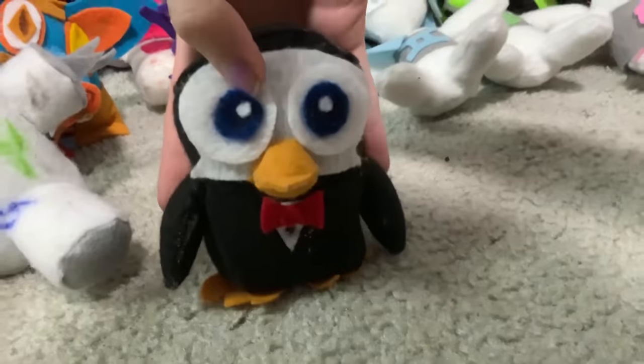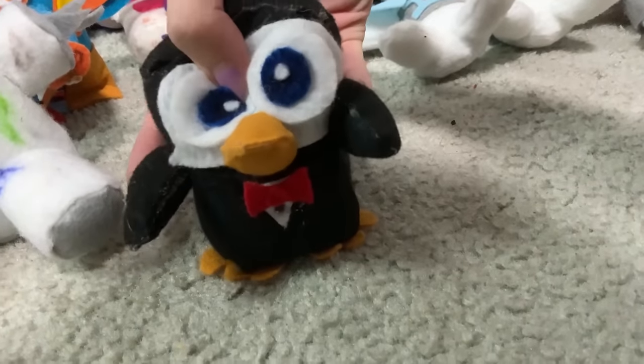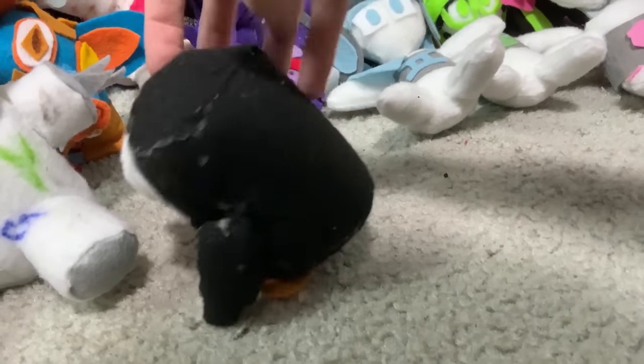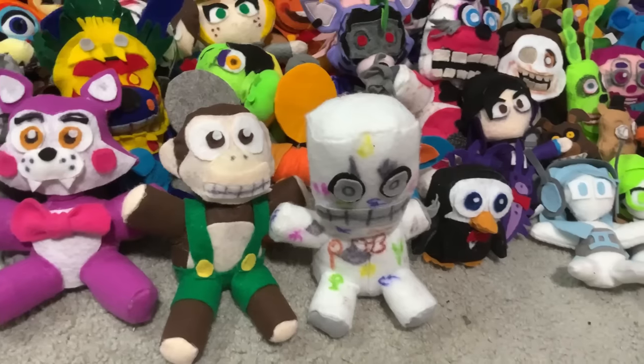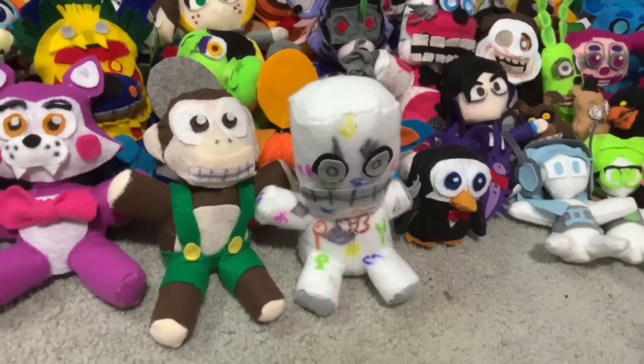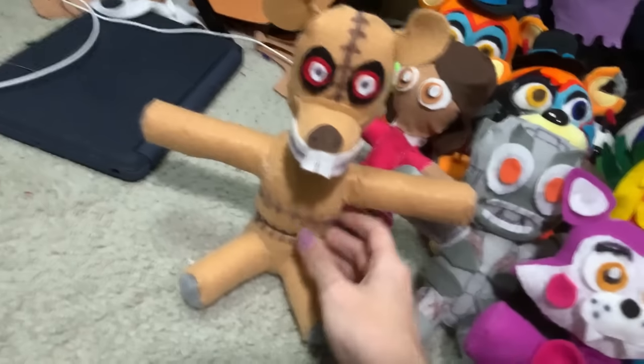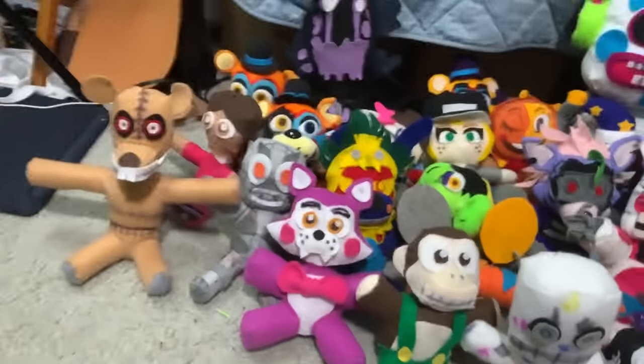Yeah, but I did give him little wires in his arms to make his arms go up and down, and they stand still. And he's very cute and small, and I like him a lot. And lastly, in the Candy's lineup, we have Monster Rat from Five Nights at Candy's 3. I'm not gonna elaborate on the lore relevancy here.